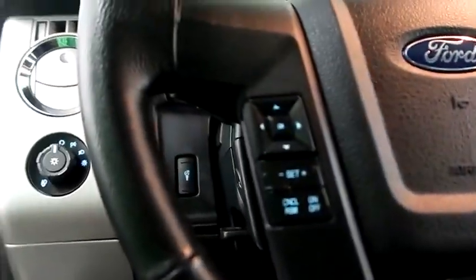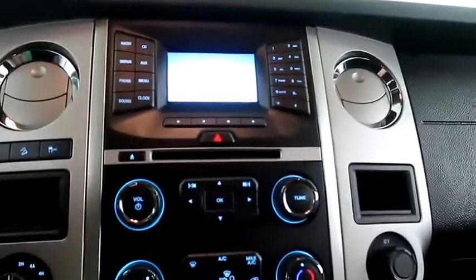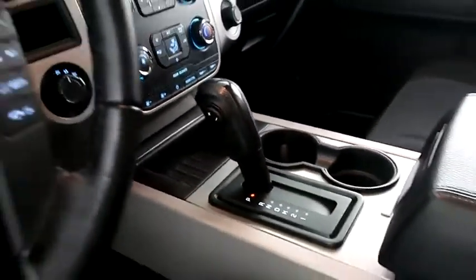Inside, cruise, audio, and Bluetooth controls. Full stereo, that includes a CD player. Climate control. Four-wheel drive, and your automatic transmission is here.